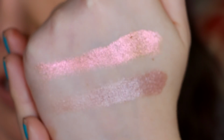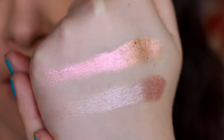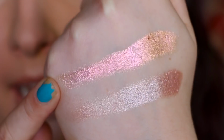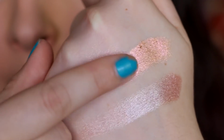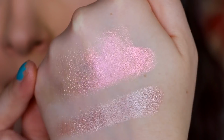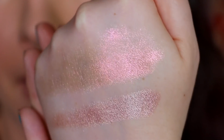Alright, I lowered the lighting so you can see how amazing this color shift actually is. In real life, this is super intense and super beautiful, and if you blend it out, it just has this wash of really complicated color, and it makes it look like you've put a lot of effort into your look, but it's literally one eyeshadow. It's the best.